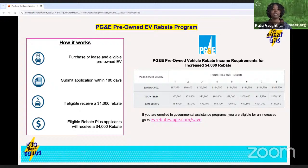That's online. So the new PG&E pre-owned rebate has slightly different program requirements. The program goes off of the county's median income. Applicants have to be below 80% of the median income to qualify for the increased rebate. You can see in the chart on the right, for a single filer in Santa Cruz County, the income starts at $87,350. If you fit the income requirements, you just have to ensure that you submit your application within 180 days of purchase to be qualified.